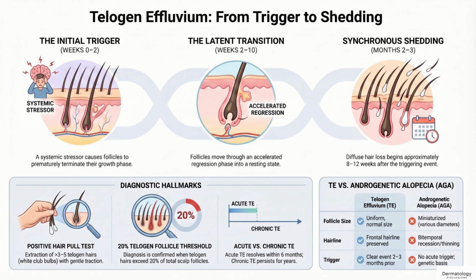Exactly. But the board exams will not just ask you to identify a telogen count of 22%. They will present a slide and ask you to differentiate TE from other conditions based entirely on what is absent from the tissue. And there are 3 key histopathological discriminators you must sear into your memory. Let's repeat these for the listener. Number 1, absolutely no miniaturization.